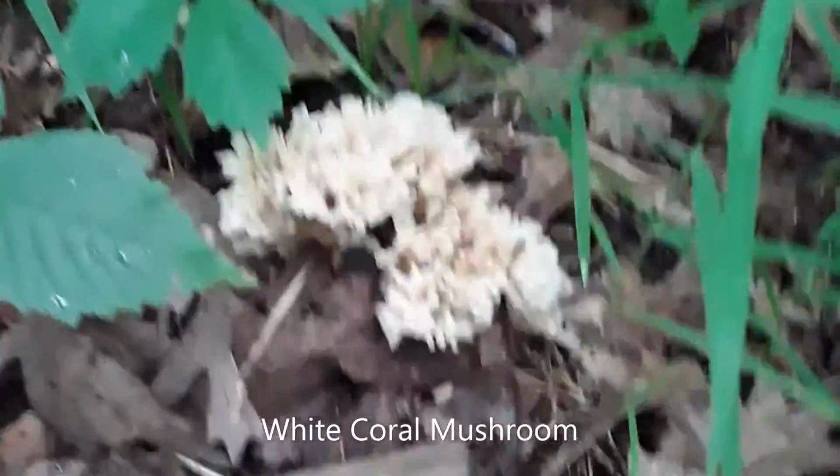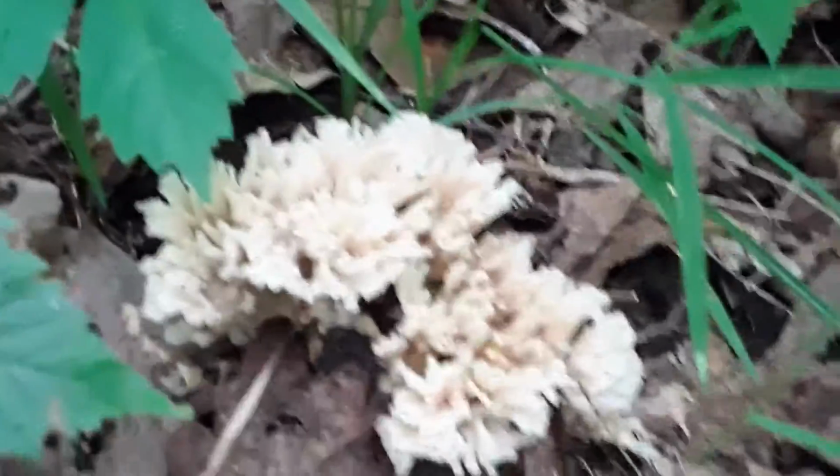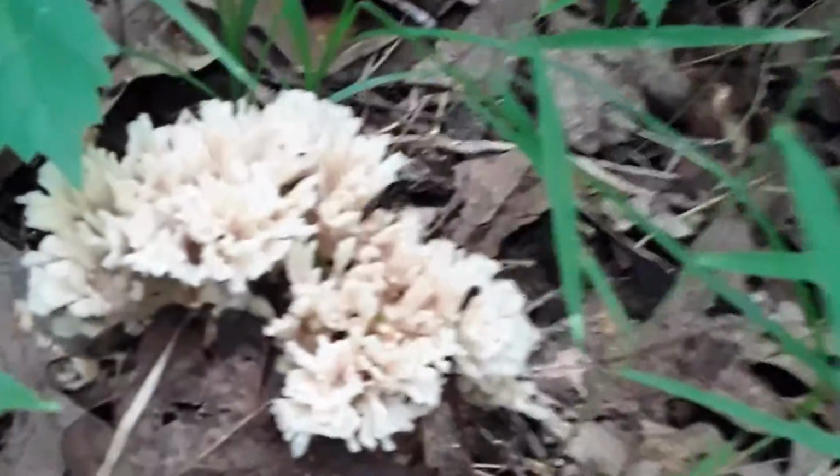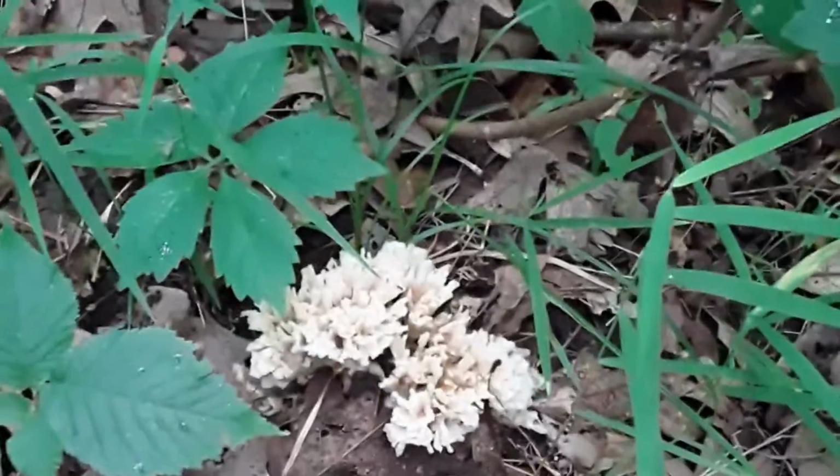Moving along and checking some logs right up against this really beautiful coral fungi, white coral. These might even live on roots. Not sure. I've seen a lot of this. I even think this guy's edible. Might even be choice. I'll look him up later, but we're not taking him. There's too much of this stuff, and we can always come back later.